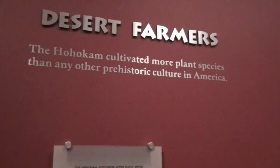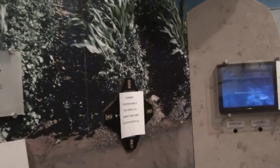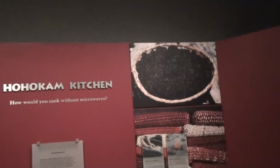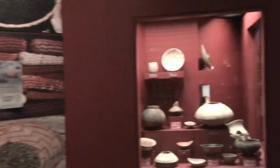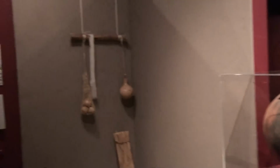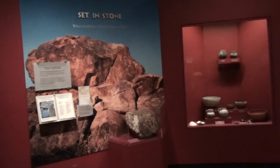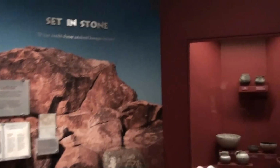I won't give you too much information because this area is a non-profit. They're trying to get money to keep this museum alive. So I'll give you a quick glimpse. And please come and visit this place and learn about the history of indigenous people. All people, come here, especially if you're of indigenous descent. It doesn't matter if you're from Mexico, here, the so-called United States, Canada. Come and check this out. Phoenix, Arizona.